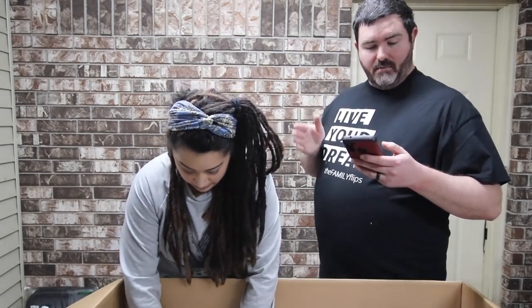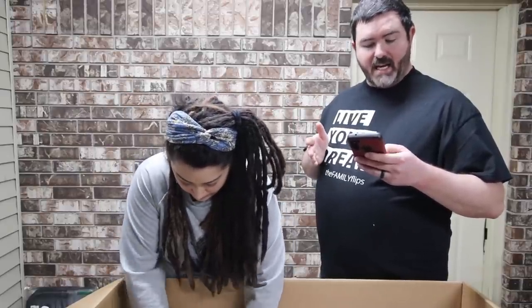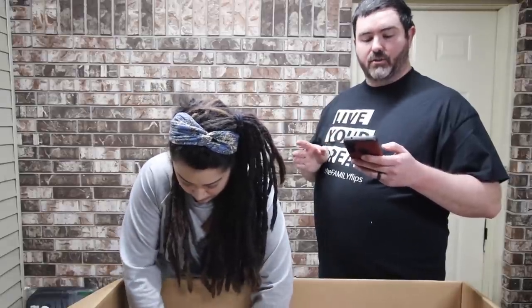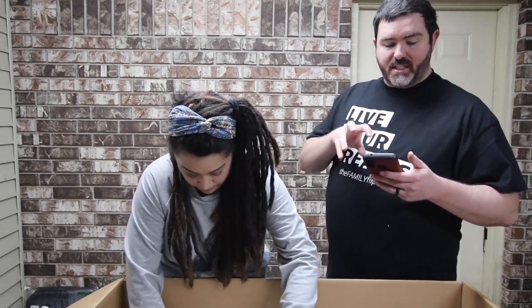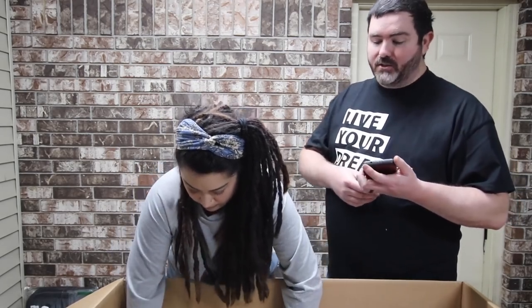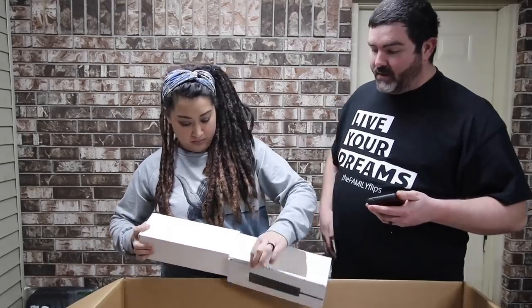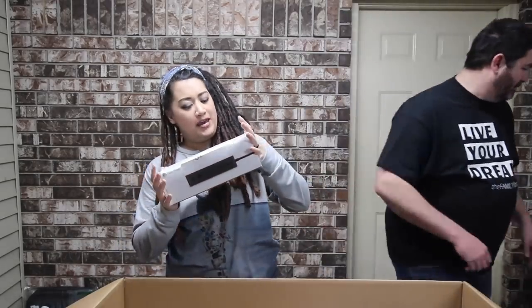So $120, $50, $90. It looks like the Dock 2, one pre-owned with a box, sold for $140. Yes. So it's the Dock 2 that we're looking for, which is the higher end one. So that is awesome. As long as it works and everything, that could potentially be a $100 profit right there. Oh yes.